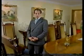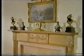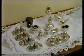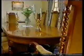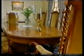Now, this room is very formal. Everything is rather symmetrically arranged. There's a pair of gilt cherubic candlesticks on the table. There's a pair of classical busts flanking the fireplace. Even the condiments are laid out with military precision, so they go in for rather puckered dining in this room. Now, there's a big carver at either end of the table, so there are probably 2 strong personalities in this house.